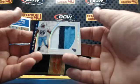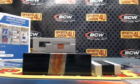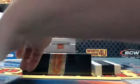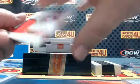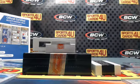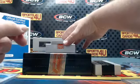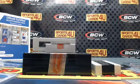Jumbo three color patch, 74 out of 99 Titans, Derrick Henry. Rookie colossal signatures, 54 out of 99 Chiefs, DeMarcus Robinson. Personalized treasures, card number 4. Edgerrin James.